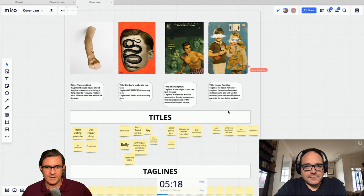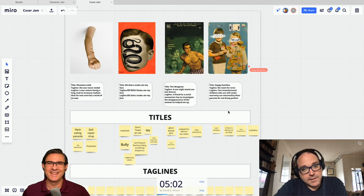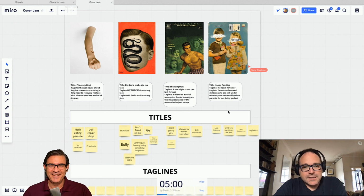So yeah, I think this visual cover jam approach is sort of interesting. It is. I mean, the faces I make when the image is first unveiled, from all of them except for "Oh God, a snake ate my face," we came up with some good stuff. Yeah, and apologies if I've told this story before, but for the sake of the recording.